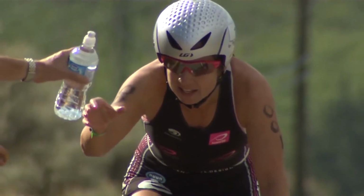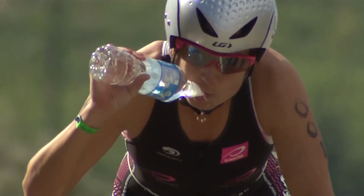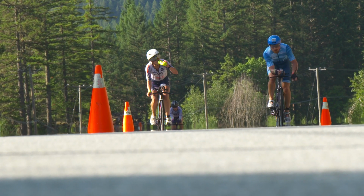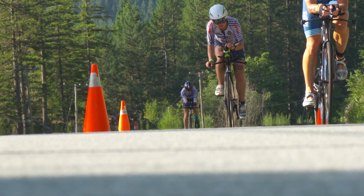You always want water to wash down those carbohydrates. Carbohydrates need water. If you don't take water in with your carbohydrates, it's going to pull water from other areas that you're going to need to get you going fast.